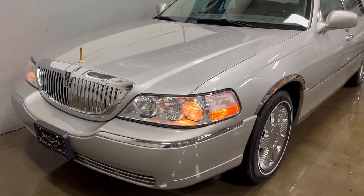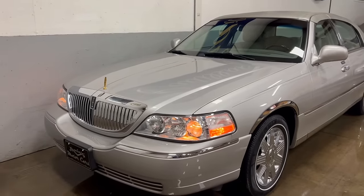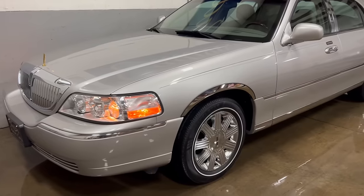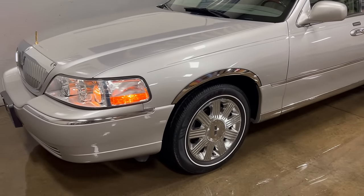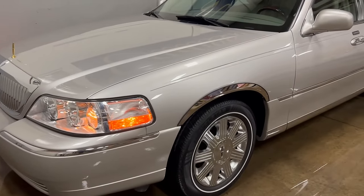Things that I did aside from the wheels and tires, we did front upper control arms. Both front upper ball joint boots were torn. They disintegrate in time with these older, second gen, well, I call these third gen, but 03 and up Town Cars.